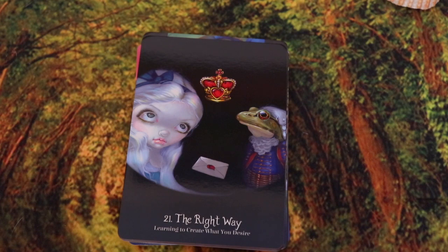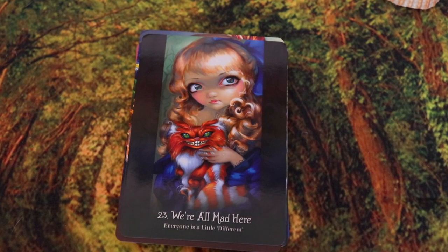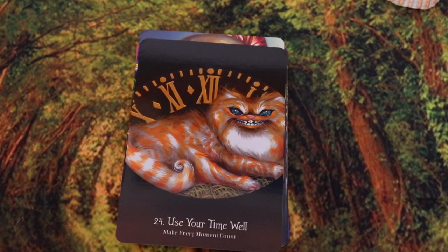Then, I didn't say the other one that was keep your temper, you saw that. The right way, learning to create what you desire. Set your course. Have a plan, the right direction. We are all mad here, so important. Everyone is a little different. I have that very big on my car in front. So when I come, everybody knows what's going on. Use your time well. Make every moment count.